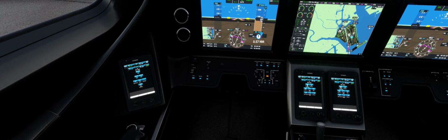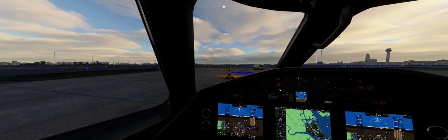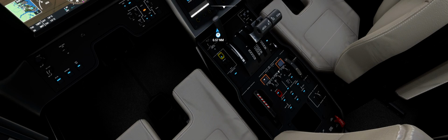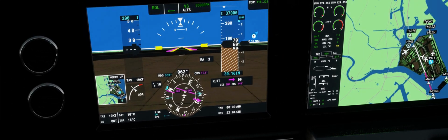Go ahead and set our nav source to FMS. Bearing 1 GPS. Very good. Setup is going smoothly here. Set of PFD settings. Wind option 2. Looking good. Go ahead and activate our pitot heat so we don't have any problems. We may encounter some icing conditions on our climb out here. Set flaps at 1. And let's go ahead and start engine 2 now. We'll spool up engine 2. You see that number coming up now? Okay.